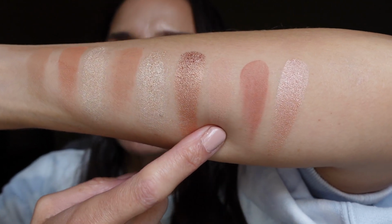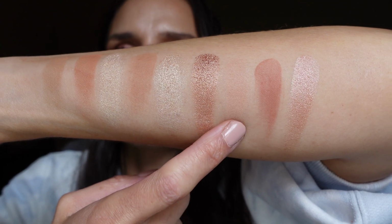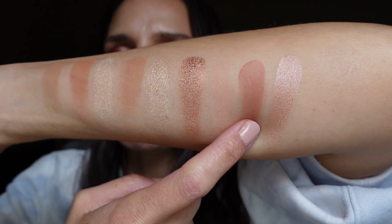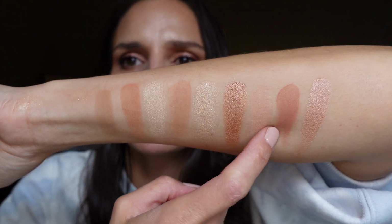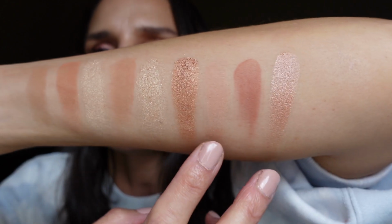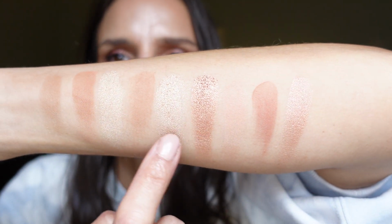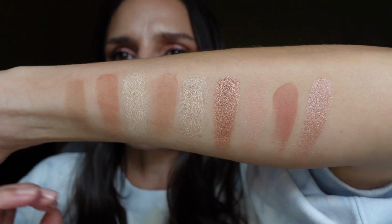Then it goes into Encore, which is a nice mid-tone, peachy beige color. So that's nice. And then we have Fabulous, which is also another matte, and that's a slightly darker brown. You can tell that's the darkest brown in this whole palette, and that's not very dark. So then the last one is called Showstopper, and that's a pretty mid-tone metallic, kind of like a rose gold, maybe leaning a little bit more peach, and it's somewhere in between these shades. So it's a really nice shade to have in here. Anyway, there you go, there's the range.